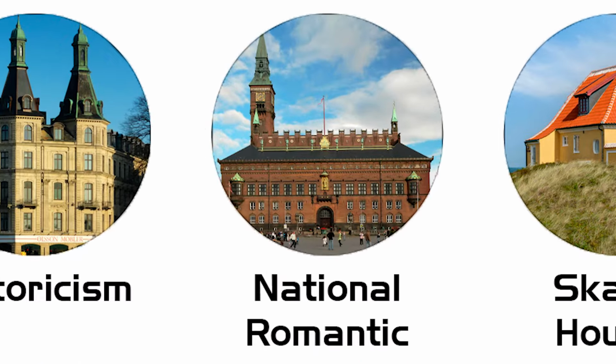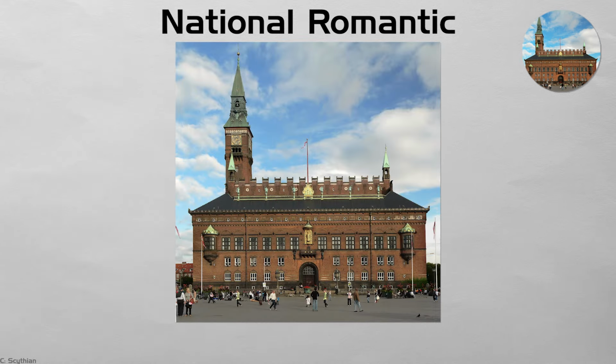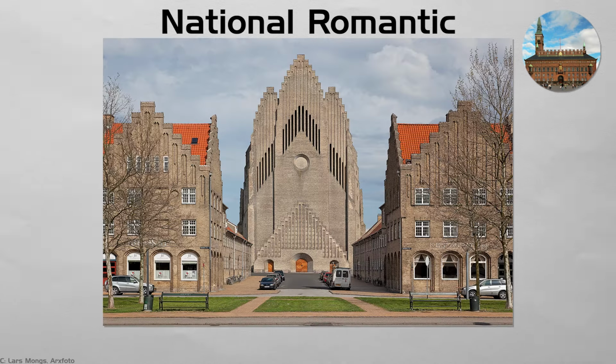National Romantic. From about 1890 to 1915, architects searched for a native voice. They paired steep red tile roofs with deep-set arched windows and robust brick or granite walls laid in patterned bonds. Inspiration came from medieval churches, Viking motifs, and rural barns, underscoring craftsmanship and national pride. Housing around Grundtvigskirke in Bispebjerg, built between 1913 and 1926, shows the style's fortress-like yet homely character.